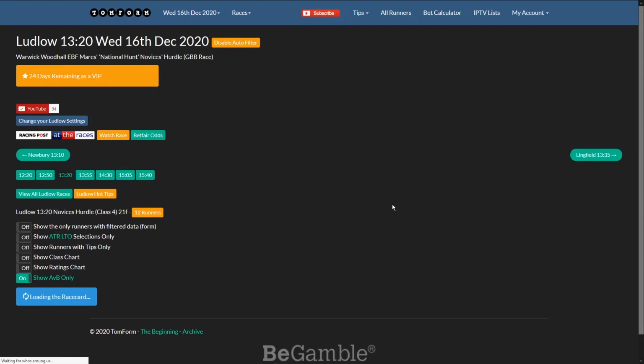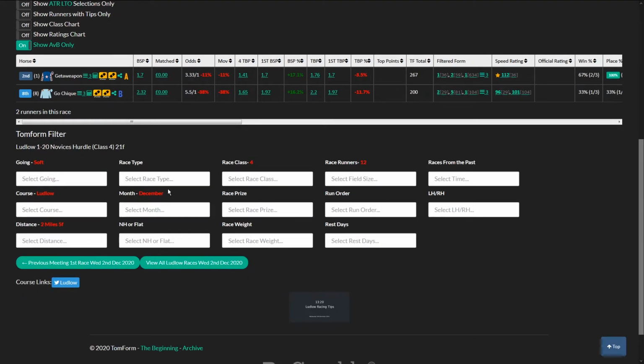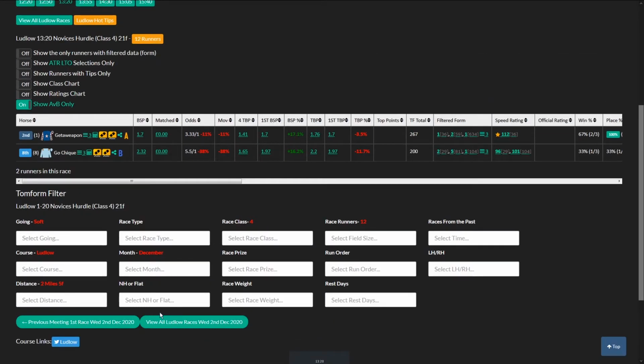Very simple process. Go through each race card like this, and you can see 2 miles 5, it's a bit obscure. Get a Weapon actually won. Sometimes you can say, okay, I'm just going to go off the rating for the whole race, where there are no variables throwing out the Tomform rating. So as you can see, Get a Weapon actually won here.